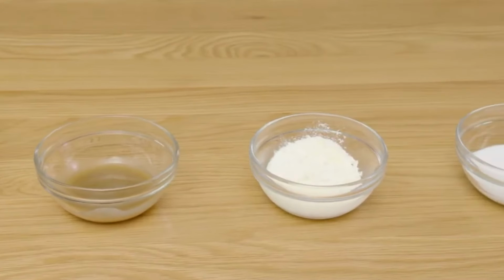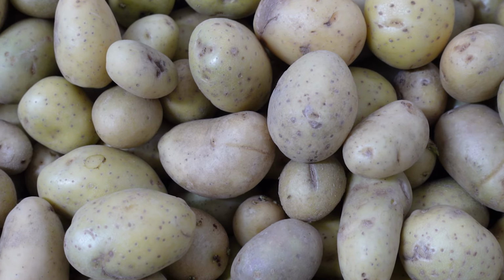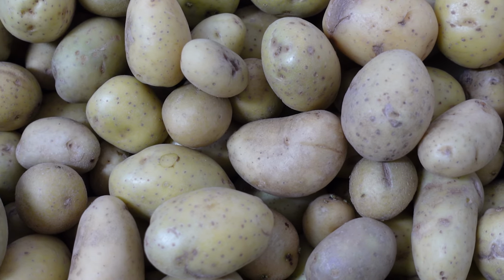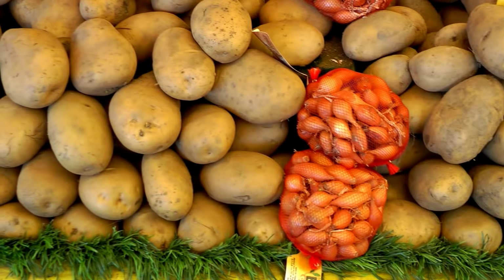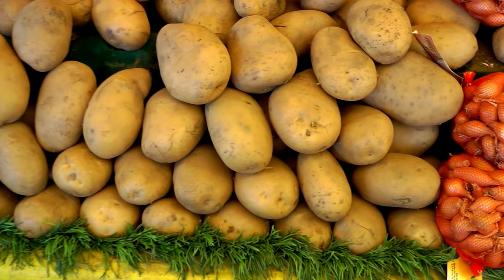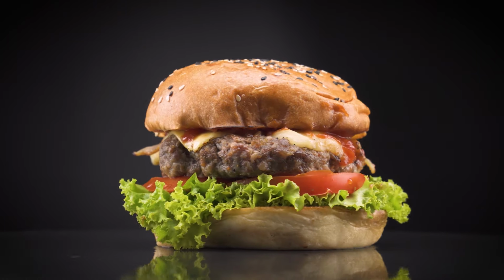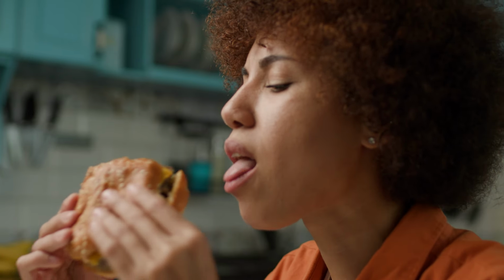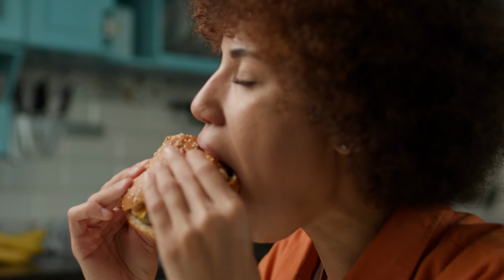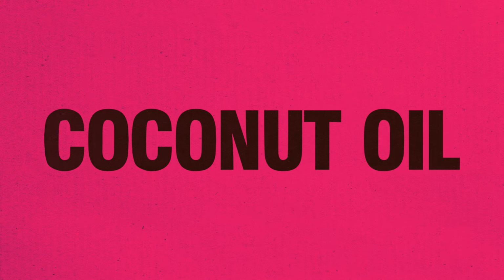Next up is the potato protein, extracted from potatoes. It helps bind the other ingredients together and contributes to the burger's texture. Nutritionally, potato protein is rich in essential amino acids, which play a crucial role in enhancing the overall nutritional profile of the burger. Additionally, it contributes to the desired bite of the burger, helping it retain moisture and mimic the juiciness of beef.